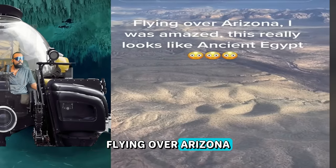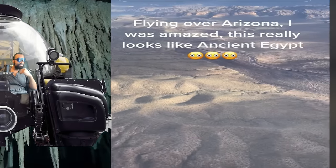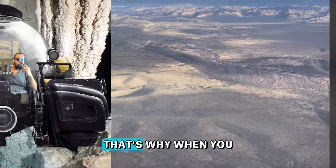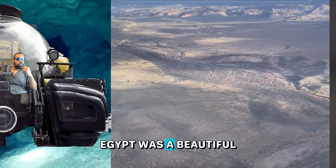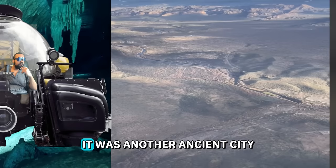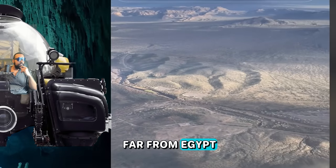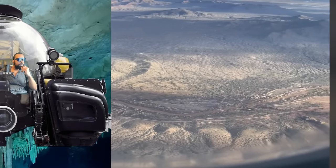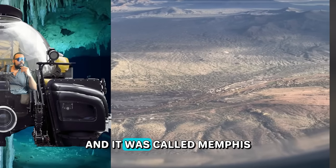Flying over Arizona, I was amazed. This really looks like ancient Egypt. And the Nile River runs very far. That's why when you go read stories of ancient Egypt, they talk to you about Egypt was a beautiful city that sat right off the Nile River. There was another beautiful city not that far from Egypt that sat off the Nile River too, and it was called Memphis.